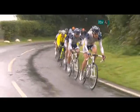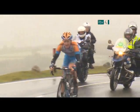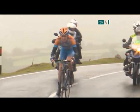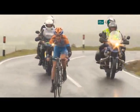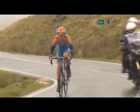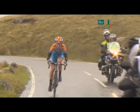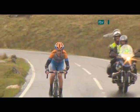Keeping a nice high speed here. They're making a fist of it, but this is the man that's putting the rest under the sword, and that of course is Cameron Meyer. He really is moving. I think he's just looking ahead there to see where the top of the climb is, and it's coming up slowly into the mist, and I think the visibility is going to get pretty poor as we get nearer the top.